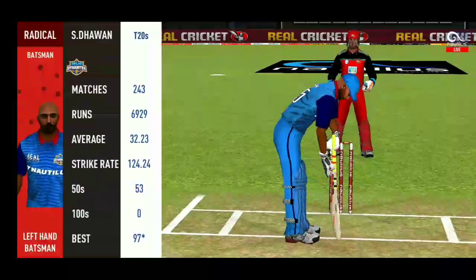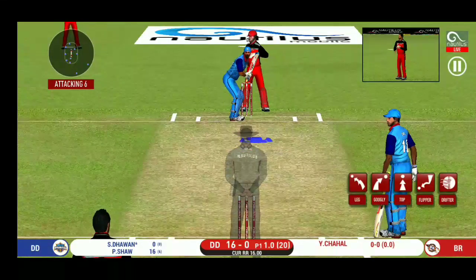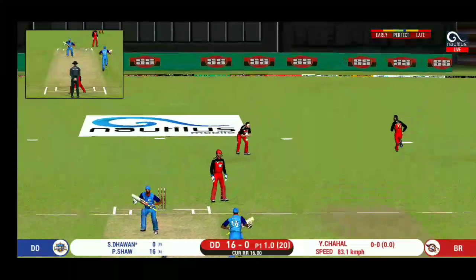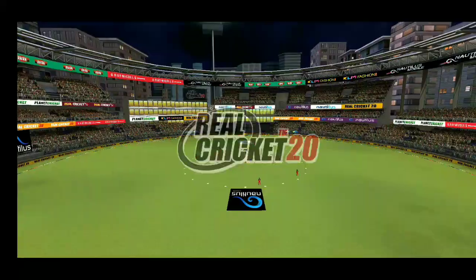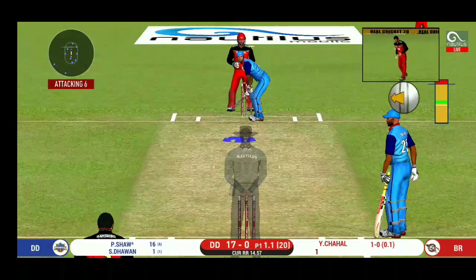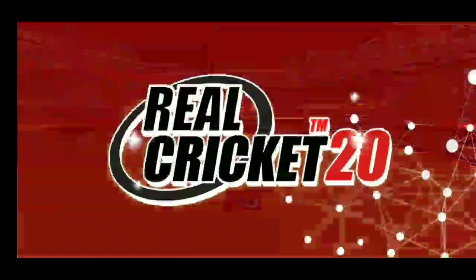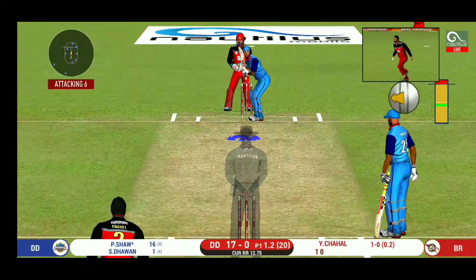Spinner into the action from the other end. Batsman getting ready to face his first ball. That was a quick single. Nice running between the wickets. Fielder placed at point. The bowler is bowling from his favorite end.